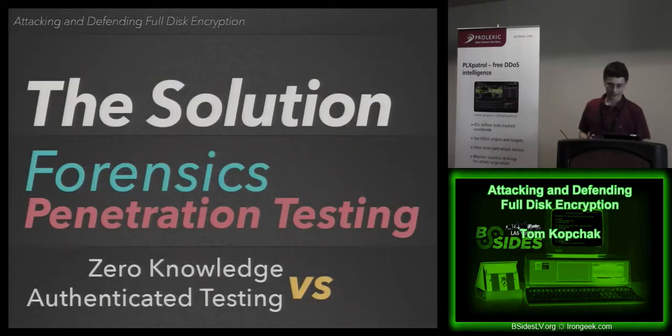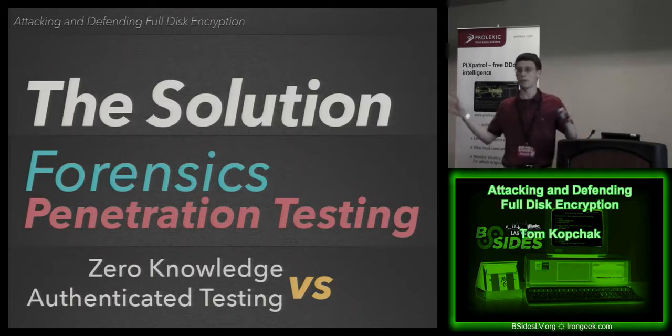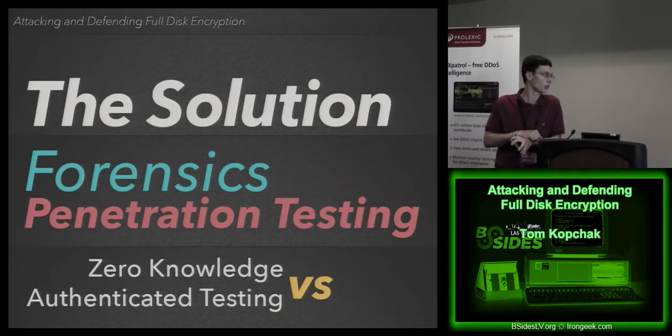But, okay, the way we're going to look at this is from a forensics penetration perspective. And I know I mentioned zero knowledge versus authenticated testing. Initially, I planned to look at this from a zero knowledge perspective: no information about the machine whatsoever, just see what's there and do what I can based on that information.